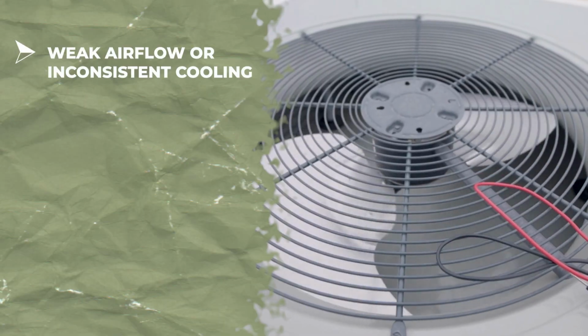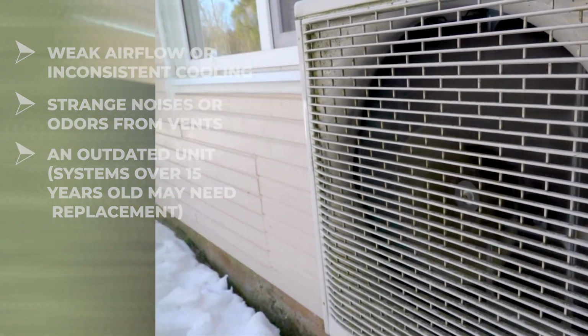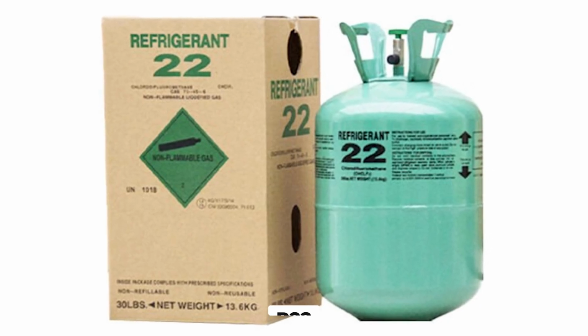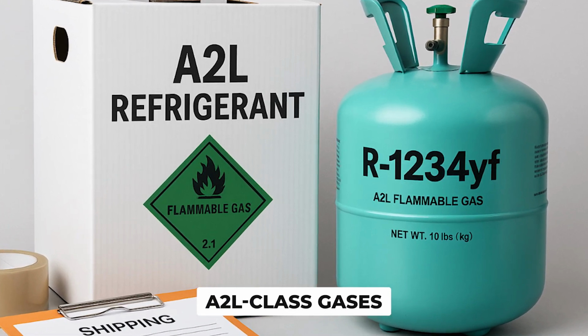HVAC issues are common in inspections, especially in older homes or vacation homes that aren't used regularly. Some signs of HVAC problems: weak airflow or inconsistent cooling, strange noises or odors from vents, an outdated unit. Systems over 15 years old may need replacement. In the last 25 years or so, they've changed the coolants used in air conditioners. It started with R22, then changed to R410A, and now they use A2L class gases, primarily R32 and R454B, which have a lower global warming potential.